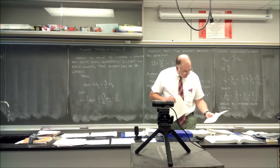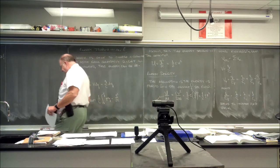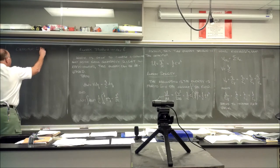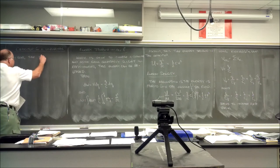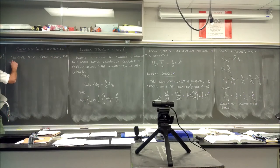Now, what I wanted to do, so that's the dielectric. That's current resistance. Okay, so, all right. Capacitor with a dielectric. So let's understand what dielectric means. So far, the space between the plates has been filled with air.